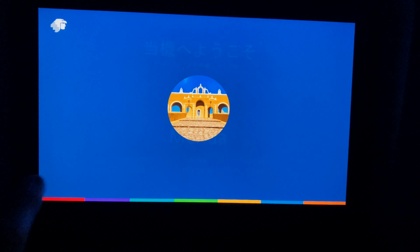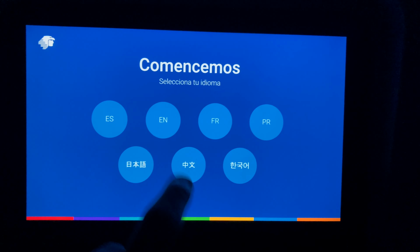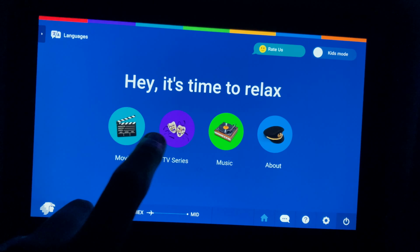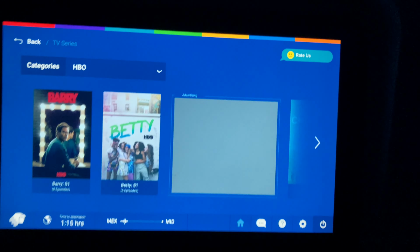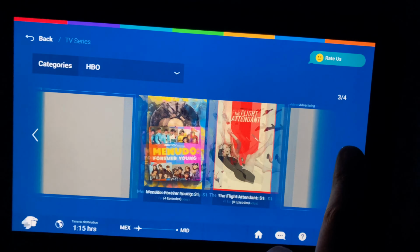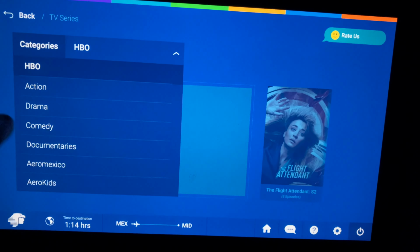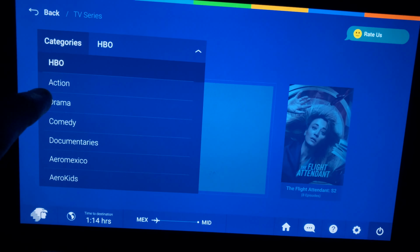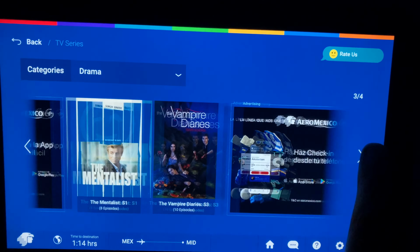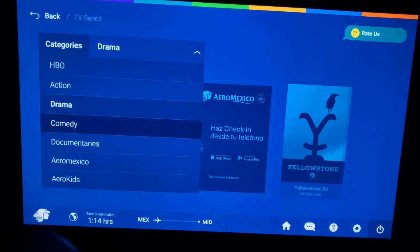Here is the IFE screen, which is bigger. The first thing you see here is the language screen, which you can choose any language you want. Let's say I want it in English. And to watch TV shows, you just tap TV series. And here are many TV shows you can watch, and they're from HBO Max. If you want to watch a sitcom, tap comedy.